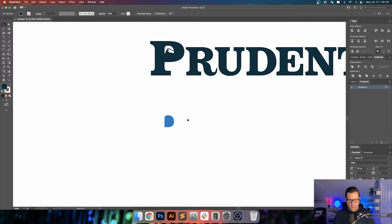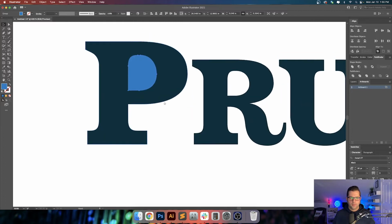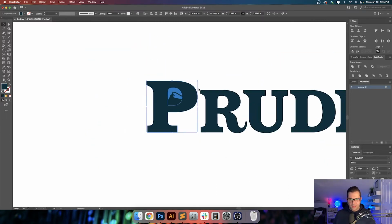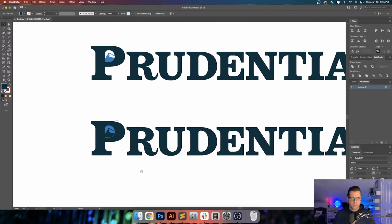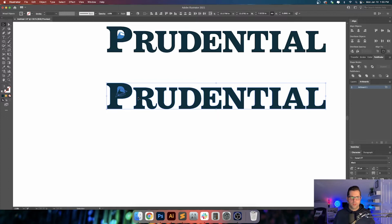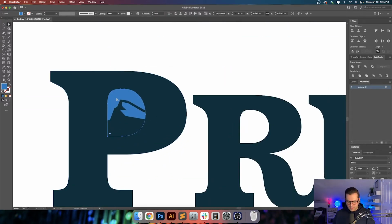Okay, so I want to isolate just the counter in there, put this back in, and then maybe highlight it like that. It's a possibility. Or go in and do something like this, where we take this and we add a little stroke to it. Maybe of that same color.